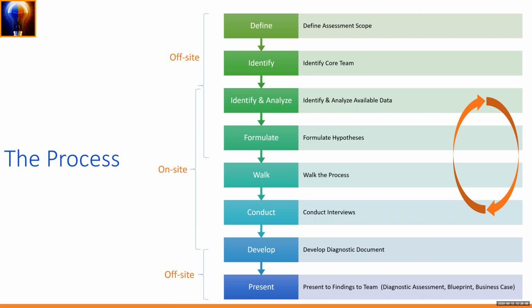The common process that we go through is not much different from what anybody else does. It's the execution of the different steps that is really critical. So we're defining the scope of the assessment, identifying the people that will take part, and identifying and analyzing the available data. Before we really begin the formal process, we'll provide you with a list of things that we want to be able to see based on the different scope that we might have in place.